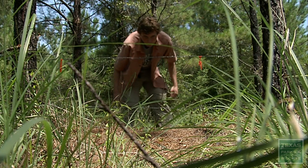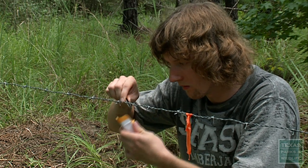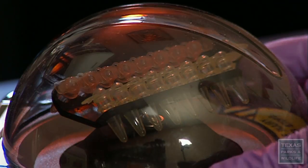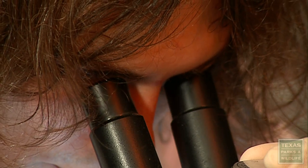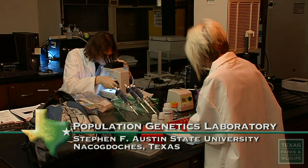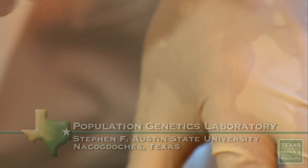Back in the forests of East Texas, Dan's team continues to check the snare sites, and they're finding some hair. "How's it look?" "I think this one's a hog, looking at the medulla." Dan has hundreds of samples to analyze.